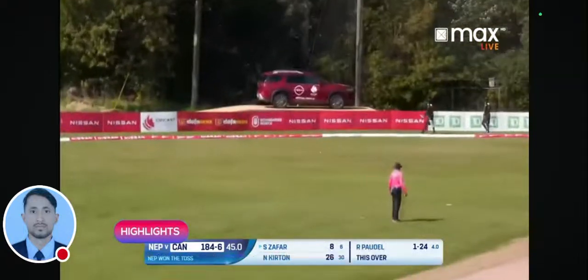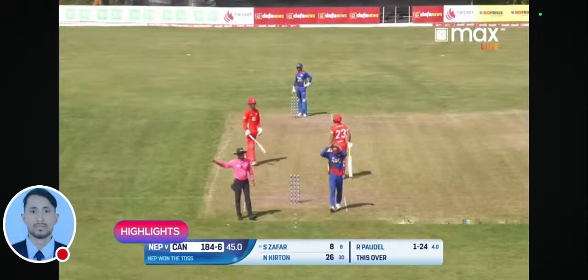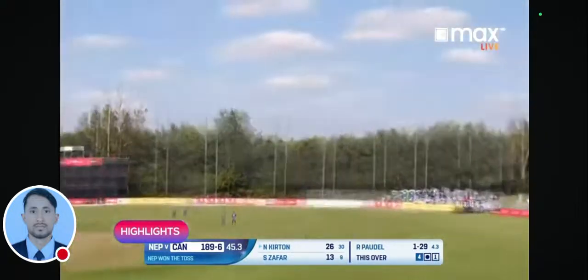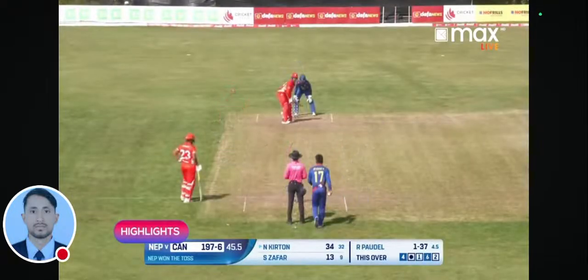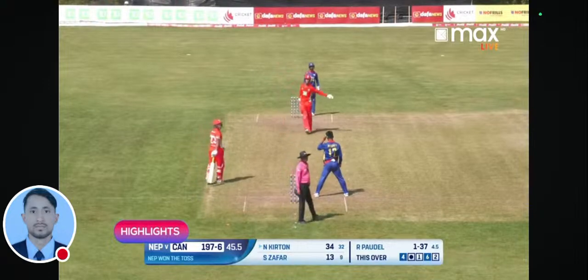Pavan swept around the corner. That's going to be 4. Saad bin Zafar has started nicely. The only remaining batter as he goes down the ground, and this is going to be a maximum. Nicholas Kirton taking the attack. Well, that's going to be 6 more.